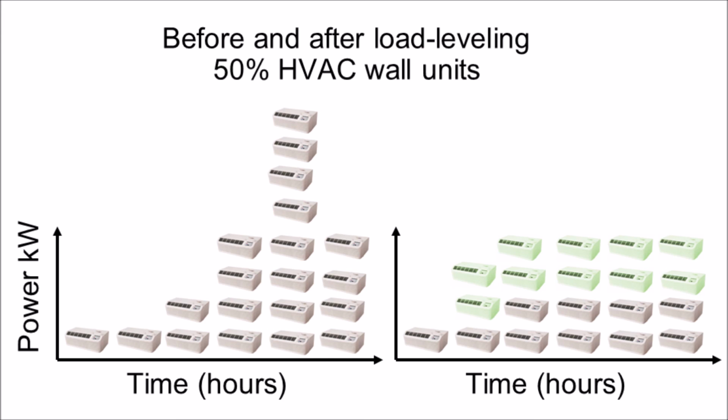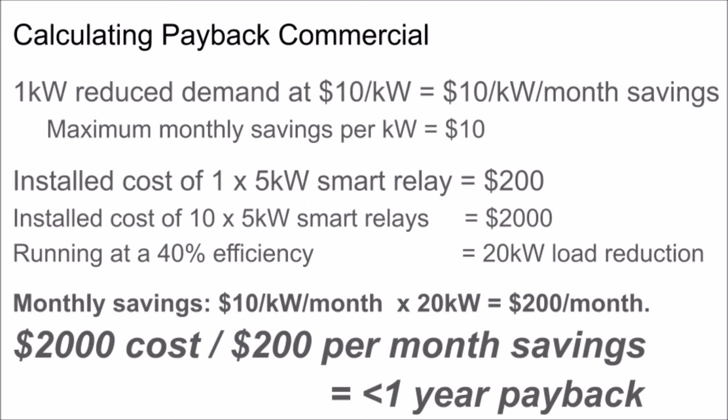Imagine if then we could reduce that peak demand by 4 air conditioning units simply by installing 10 controllers and then timing the units to power cycle in an organized manner. The demand savings from taking 4 units off of the peak load at 5 kilowatts each is a 20 kilowatt reduction in building demand. At $10 per kilowatt, the demand savings would be $200 per month. And so if each relay switch were installed for $200 each, the project could have a 10-month payback.